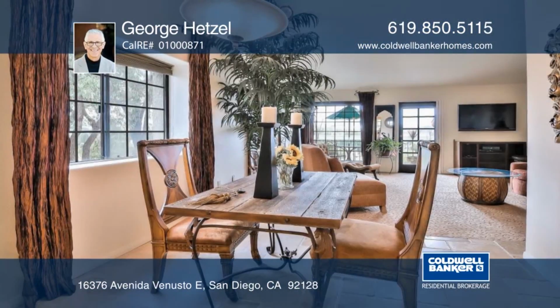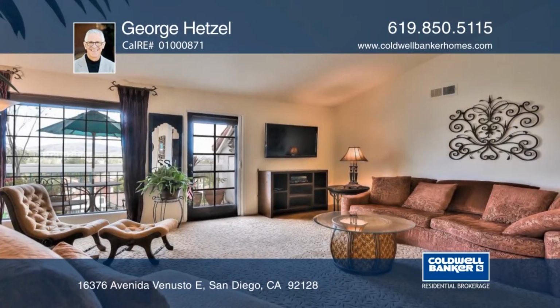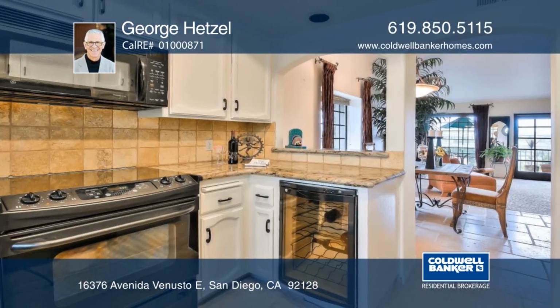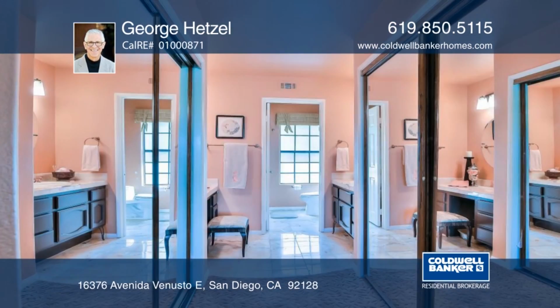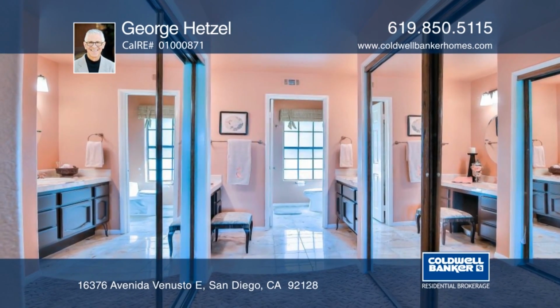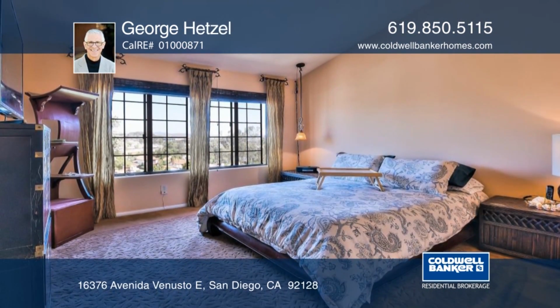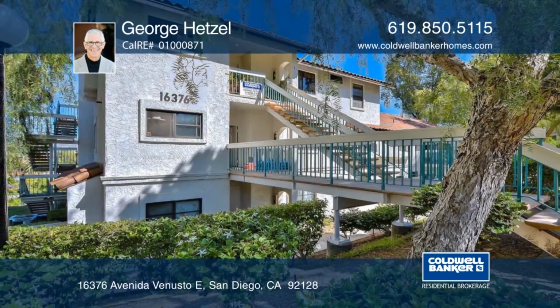This three-bedroom, two-bath condo has an open floor plan, a bright interior, and a double garage. The living room has large windows that showcase expansive views, cathedral ceilings, and a custom fireplace. There is travertine tile throughout. The kitchen has granite countertops. The master bath features marble flooring, countertops, and a shower enclosure. George Hetzel can tell you more.